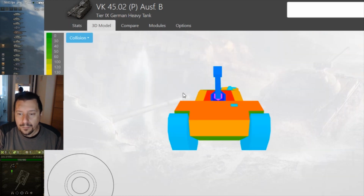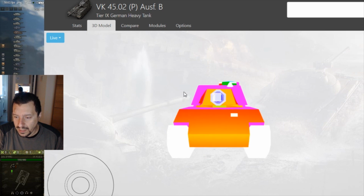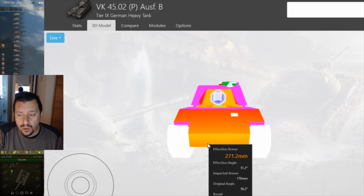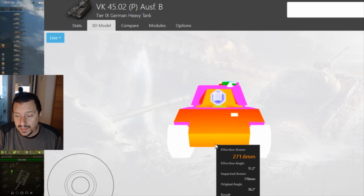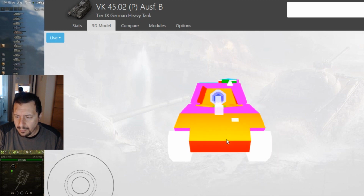And now the armor model. We can see that frontally the VK has lost its legendary armor, just because the lower plate is now 270, because it's very well angled, 45 degrees like the upper plate.